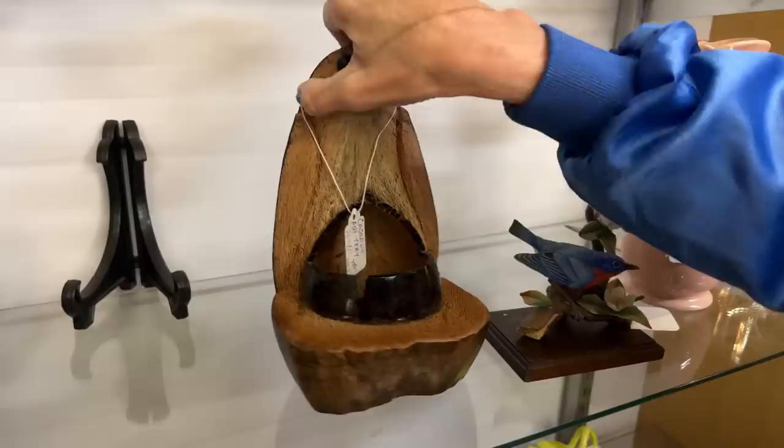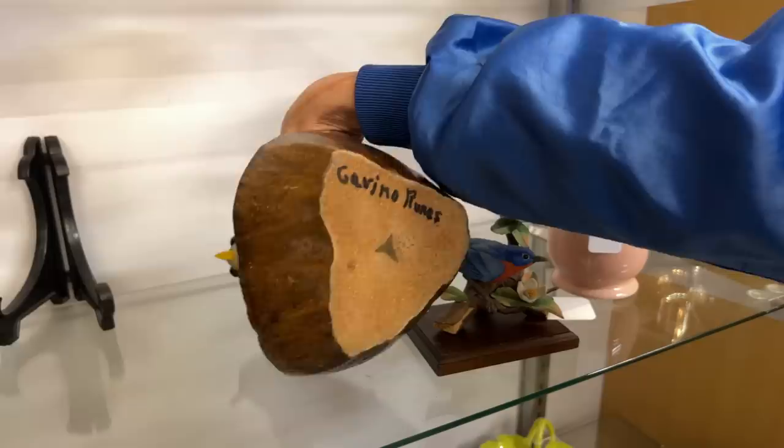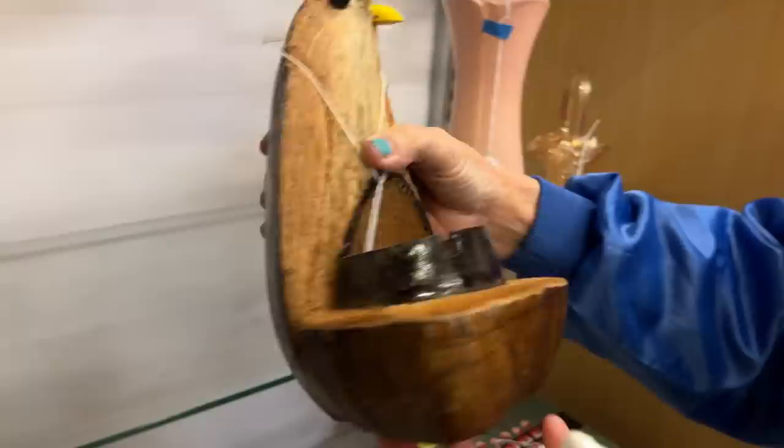Oh, and it's signed. Garimo Runus? I don't know, but I have to have him for $7.50. For sure.